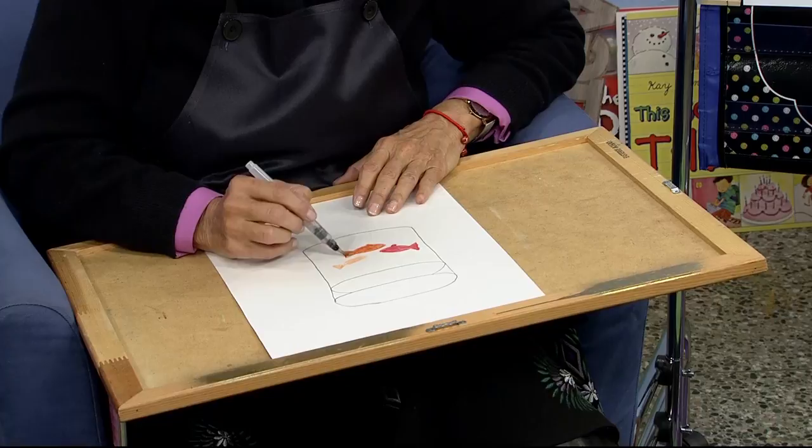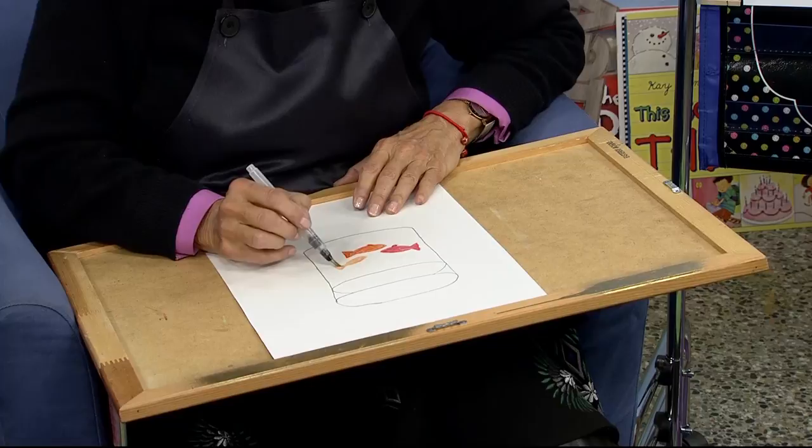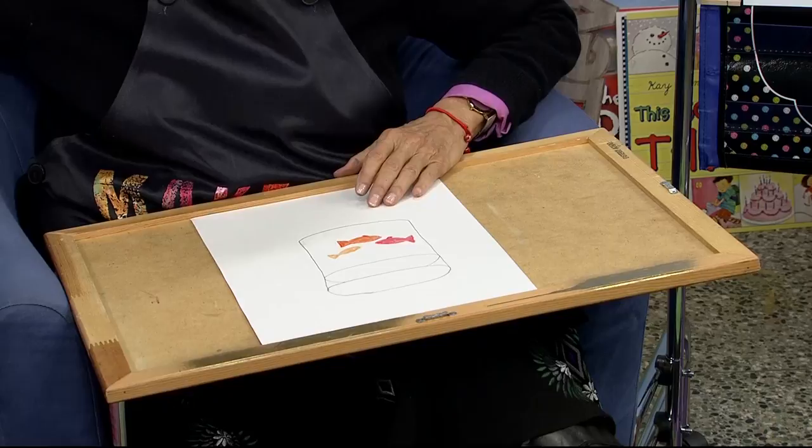Now, in order to make some lines on the fish, because I think it looks good when the scales show, I'll just use my regular colored pencils. And in order for this to look like they're in water, we need to do a little bit of water. So I'm going to use some of the blue and color in up here so it looks like there's water in this.